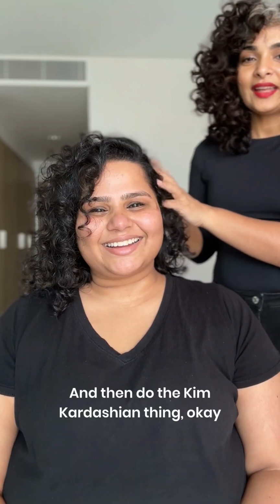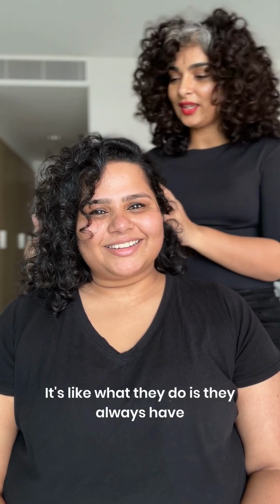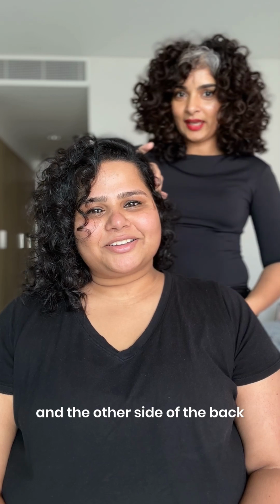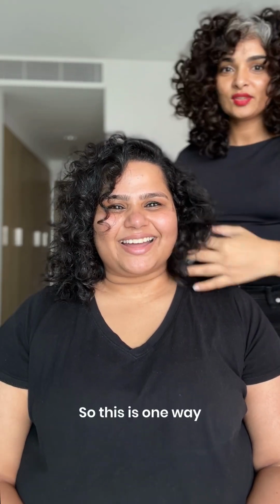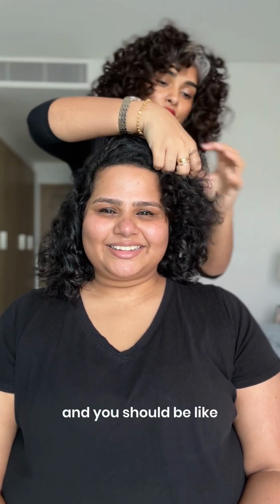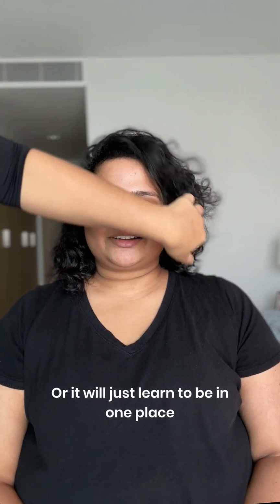And then do the Kim Kardashian thing. It's like what they do is they always have only one side in the front and the other side at the back. So that way you look at any angle, it looks great. So this is one way and the other way is on the other side. And you should be changing sides, just to train your hair to go in different ways, or it will just learn to be in one place.